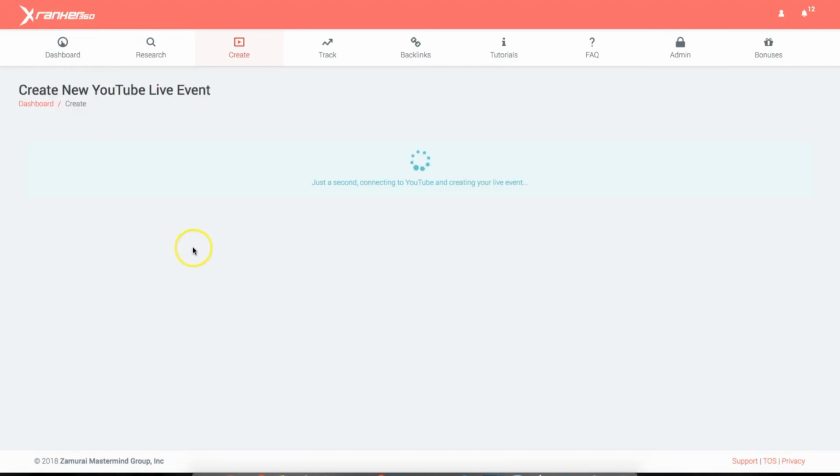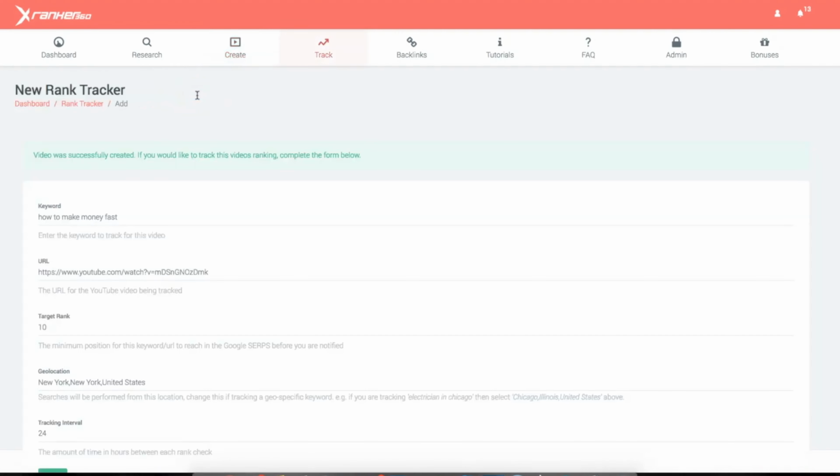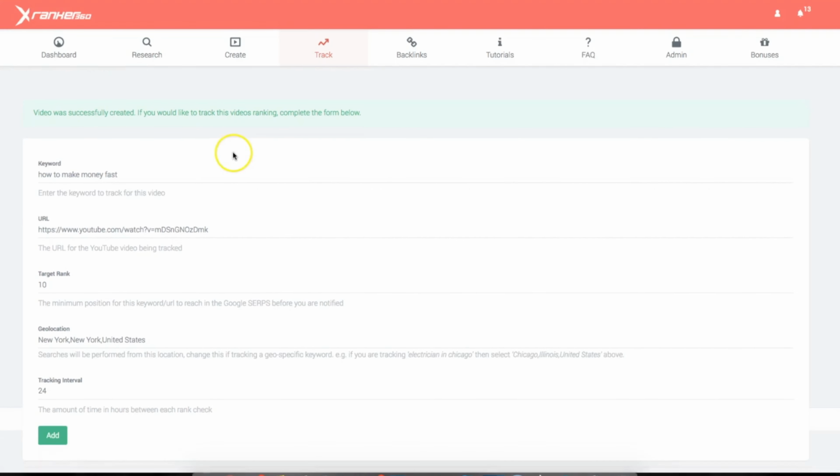So if I click add, now the YouTube live event is being created, and that's the beautiful thing about XRanker 360. We leverage the power of YouTube live events to allow you to guarantee those first page rankings, and then you can go in there and actually put a video there, optimize it a little bit better, and secure those rankings for the long term, so you can get sales and leads from Google.